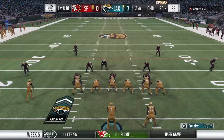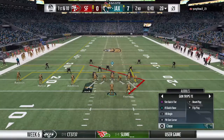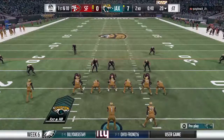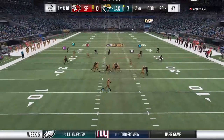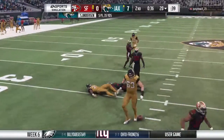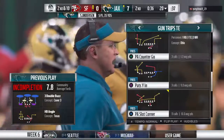Hurry up, here we go. 3, 19. Watch it now, Marty. Check. No. Check. Patriot. Here's Anderson throwing on first down. He couldn't quite hold it. Got hit. Ball pops out.